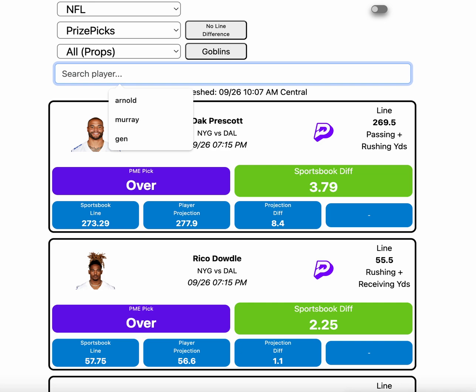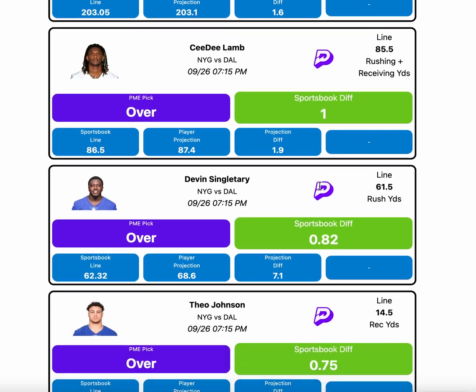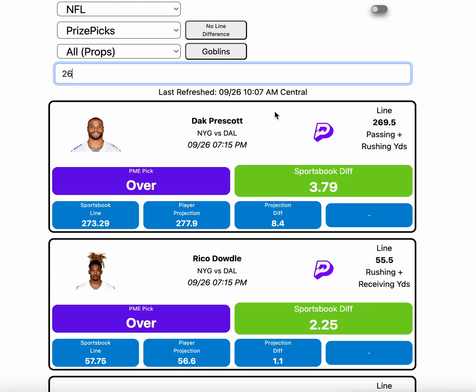I'm going to zone in solely on that right now. I'm going to type in 26, the date, and when you do that at Props Made Easy, if you just type in the date, it'll show you just the plays from that day. All right. Now, Thursday Night Football, we have the Giants taking on Dallas. Dallas is traveling to New York for this game.